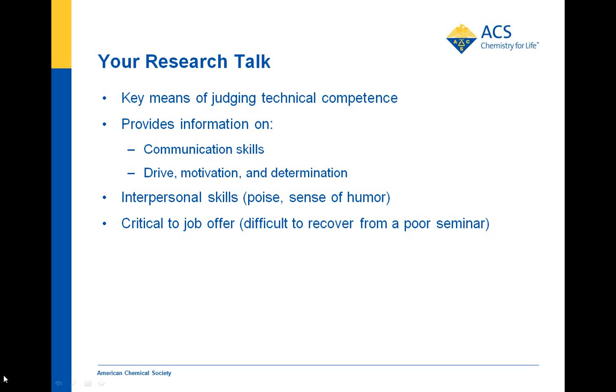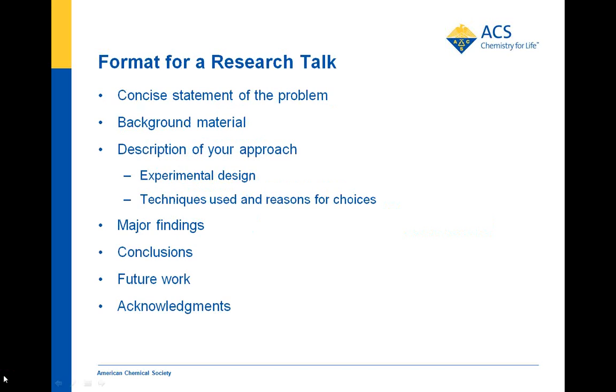But remember, it is critical to the job offer. It is very difficult to recover from a poor seminar. If you're not able to communicate, it's very hard to actually bring that interview and turn it around. So make sure you spend your time on your research talk.